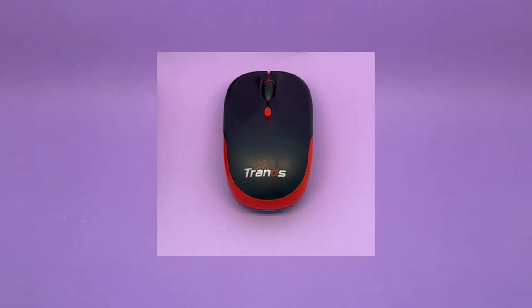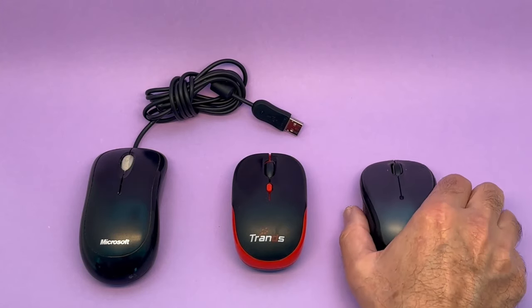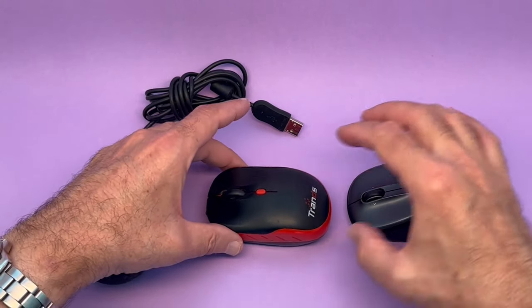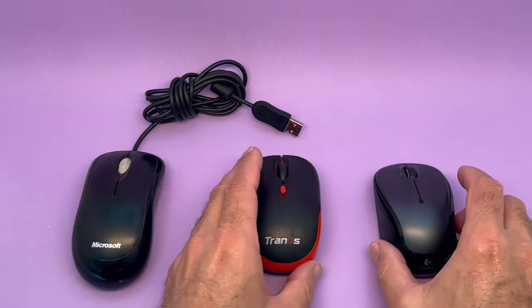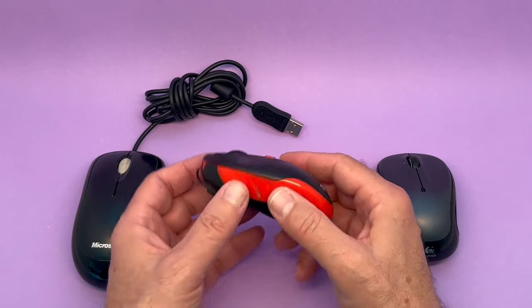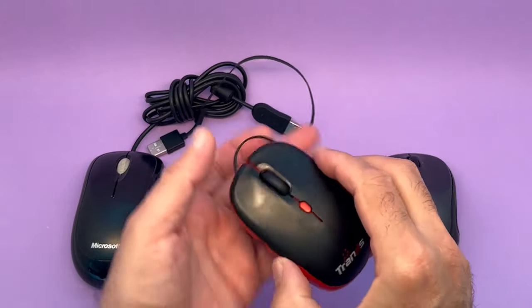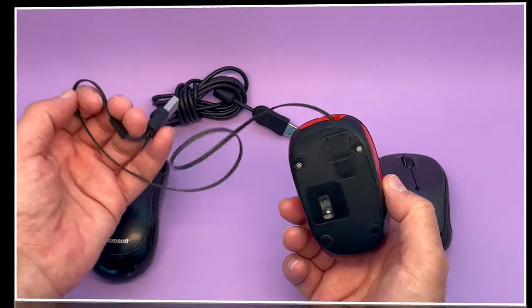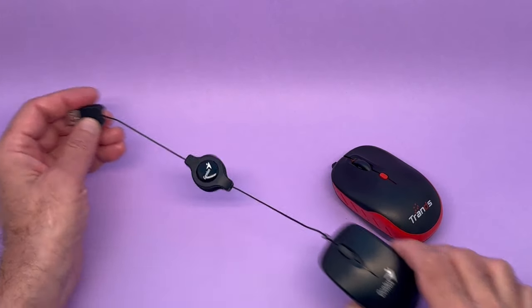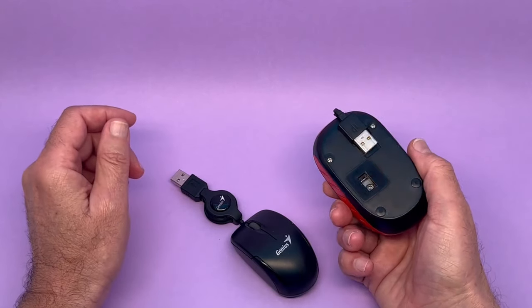This mouse from France is a hybrid between this Microsoft wired mouse and this Logitech wireless mouse. Same shape as that, same features and functions, except it doesn't have the left and right movement of the scroll wheel. So how is it a hybrid? It has a special superpower. It has a cable, which you can pull out. And one less thing to worry about. Here's another one with the same feature. Not as well executed as this one, right?